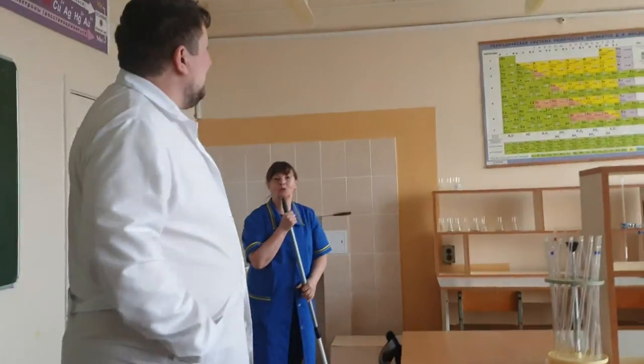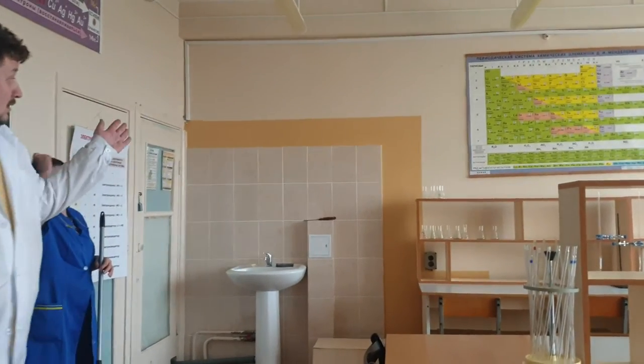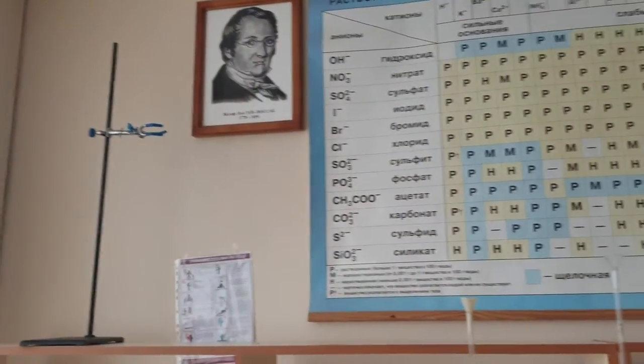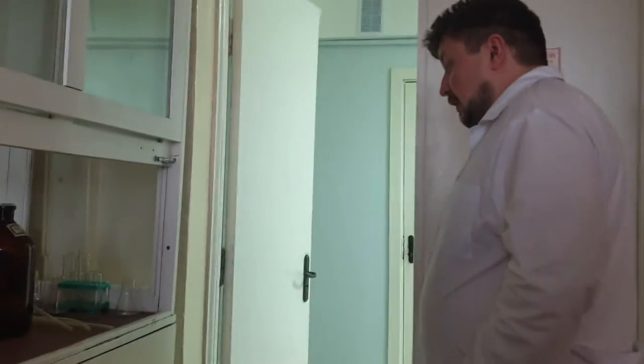Now we will enter the room, and you will see the internal medium. So here is the cleaner. It's not working time now, but you can see here we have good equipment, desks, and some laboratory glass. It's just very simple glass. If there is a need to take something more difficult, we take it from our laboratory rooms. Here you can see the fume hood to do the experiments, and to see and do all the scientific measurements we are planning to do during this educational course.